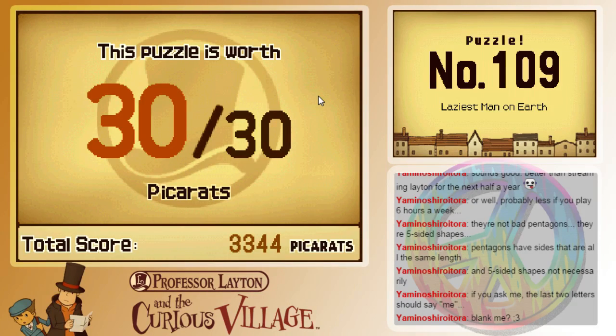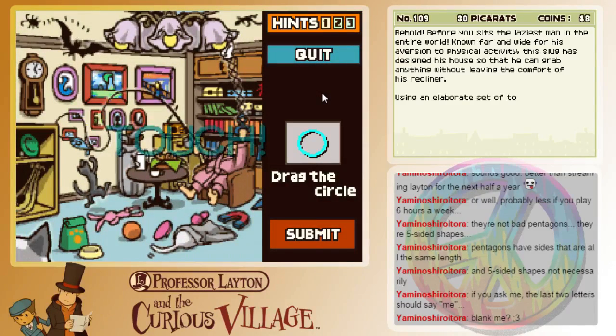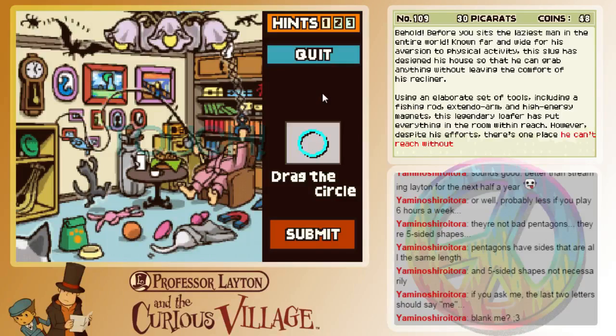Just one FYI. Number 109, Laziest Man on Earth. Puzzle's worth 30 picarets. Behold, before you sits the laziest man in the entire world, known far and wide for his aversion of physical activity. So we have a puzzle about me, then. This slug has designed his house so that he can grab anything without ever leaving the comfort of his recliner. Using an elaborate set of tools, including a fishing rod, extendo arm, and high-energy magnets, the legendary loafer has put everything in his room within reach. But despite his efforts, there's one place he can't reach without getting off his butt.